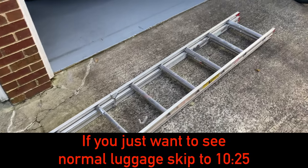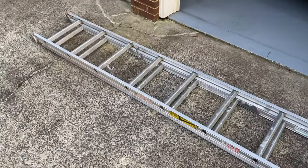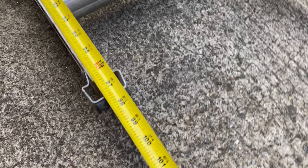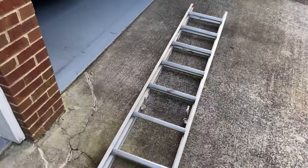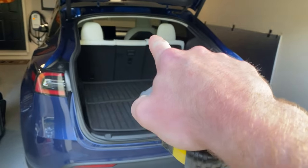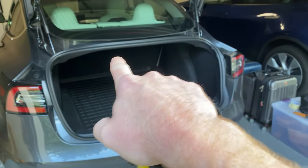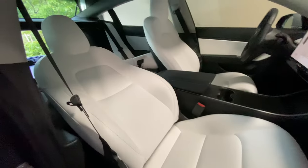So first up is going to be this ladder here. It is a, maybe I should just measure it. And it is just over 8 feet long, right around 16 inches wide. Could be tricky getting in there. I'm going to try, obviously, put down the back seats, and I'm also going to put down the passenger seat. Going to be a lot more challenging, I think, in here, just trying to get it kind of fished in there, but we'll see. So nap time for the passenger here in the Model 3.